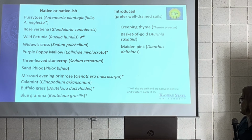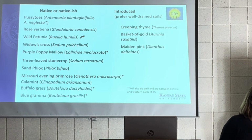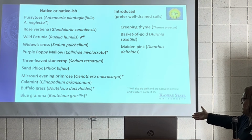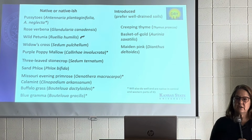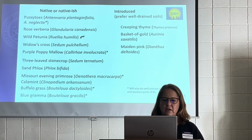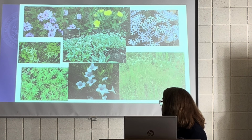And here's dry and sunny. The more sun you get, the more plants you have to choose from. So there's a whole host of different plants that you can plant. These are still all under a foot, but will handle the drought once you establish them. Great things to look for. And there's some more pictures, pretty stuff.